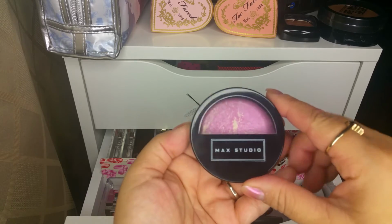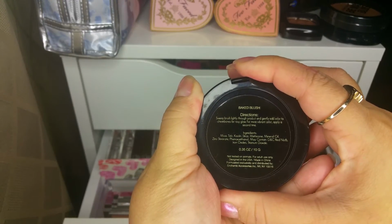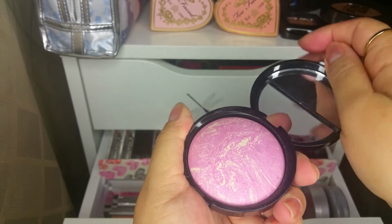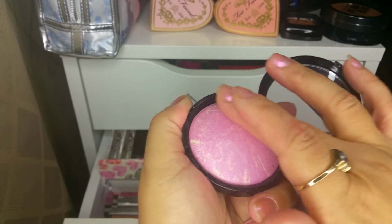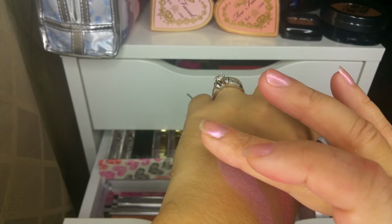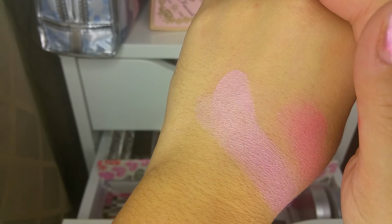Then moving along over here, this is a MAC Studio Baked Blush. I'm keeping this. I actually just picked this up a few weeks ago and I love it. And it's just a big blush. It has no name on it, but this is beautiful. Beautiful color. I picked it up and I said I need to add this to my collection. Not that I need it anymore, but gorgeous shade. So we're keeping that one.